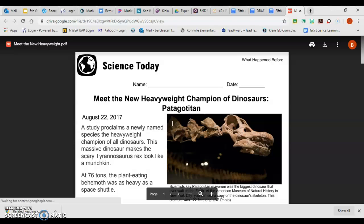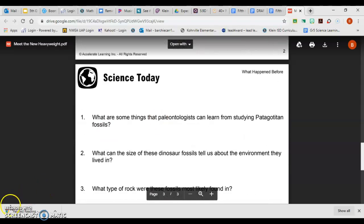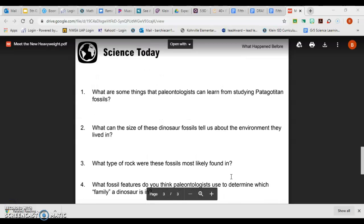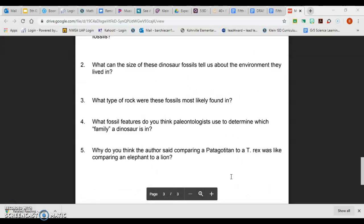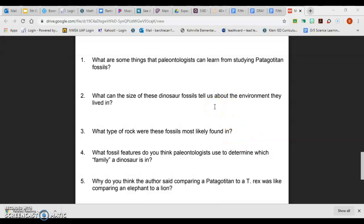It's up to you. Then when you're done, you're going to go ahead and click on this article. This is one of those articles, guys, that has the 5 questions at the end. So make sure you go all the way to the end. When you're done reading this article, you're going to answer these 5 questions, and you can write it on paper. Since these are not answer choices, you're going to have to actually write out the answers.